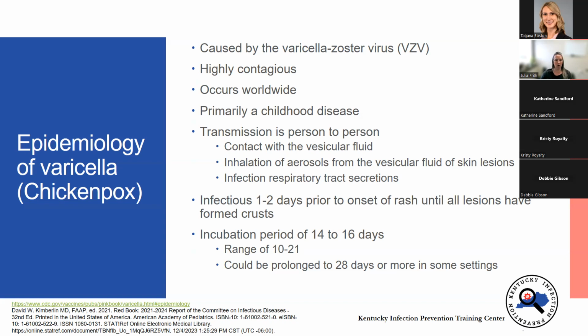Your infectious time is 1 to 2 days prior to onset of rash until all lesions have formed crusts. The incubation period is 14 to 16 days, but it ranges from 10 to 21 and could be as long as 28 days in some settings, particularly in those who have received post-exposure prophylaxis with varicella-specific immune globulin.